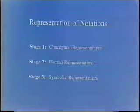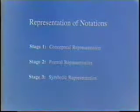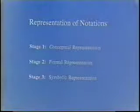The model that the studies are based on takes 3 different stages that children pass through as they learn about these written forms. In the first stage, called conceptual representation, the forms are learned as whole patterns, whole routines. Children can recite the alphabet, but if you stop them in the middle, they have to go back to the beginning to start again. It's an unbroken sequence.